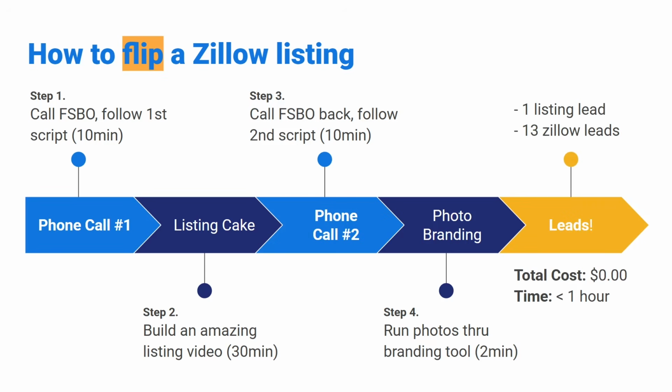So typically speaking, you have one guaranteed hot seller lead or listing lead, and then you're going to get 13 Zillow leads. You're going to start diverting all the leads that would be going to some other agent. You're going to divert them to yourself. And typically the breakdown is about 54% of those buyers interested in the property on Zillow are also going to be selling. And about 46% of them are just first-time home buyers, or they're like a secondary mortgage, so they'll have nothing to sell. So there you go.